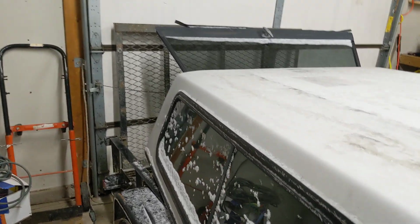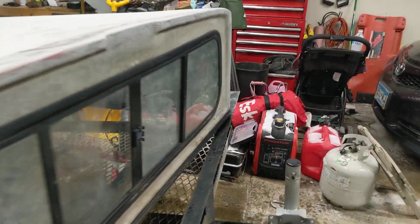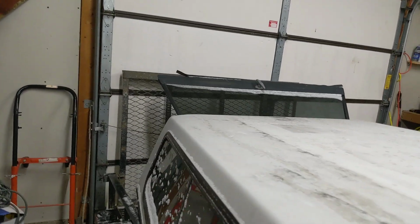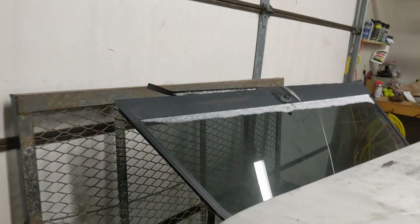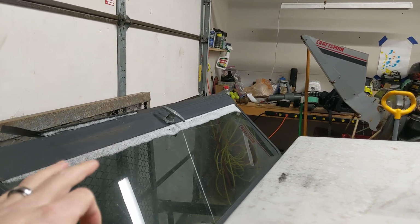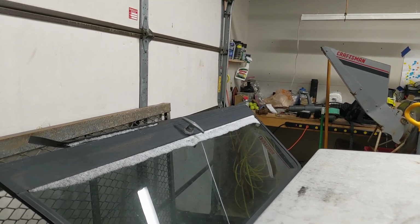But the little tag up front here, I can't read. It's sun faded. And then there's a tag on this back window, which the only thing is it didn't have the keys, which is fine because I don't like locking tailgates. I don't like locking toppers.